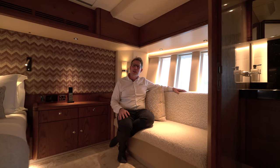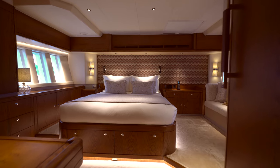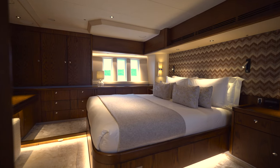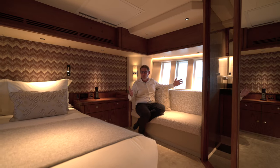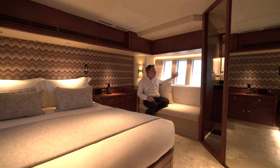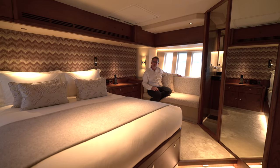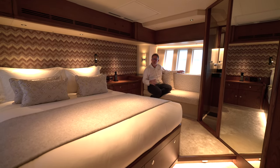So welcome to the master cabin on board the Oyster 885. And the first thing you'll notice is how light and airy this space is in this full width cabin. This is due to the seascape windows on both the port and the starboard side flooding the cabin with light that gives it that feeling of space.